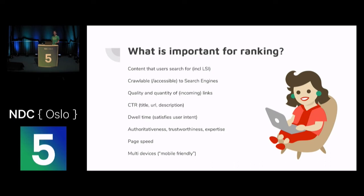So what is important for ranking? Today, the content of your page that users actually search for and want to read. LSI is called latent semantic indexing. It's basically synonyms. So a good text will not use the same word all over. You will have some variation in your prose. And Google knows about similar words.